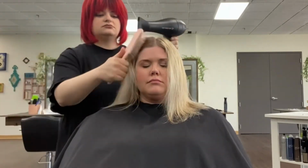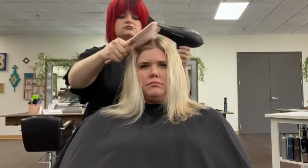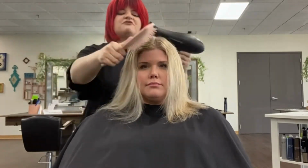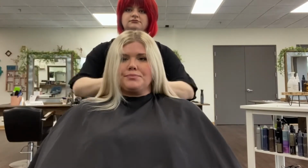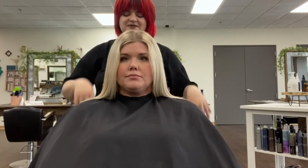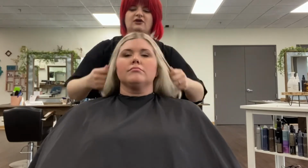For the rest of your smoothing blow dry, you can use a paddle brush of your choice. We're using this beautiful rose gold Framar today. And before we flat iron, we think it's good to add a little hydration, so we're using Lakme's Bio Argan Oil and distributing that from tips all the way up through the mid shaft, avoiding her roots so she doesn't get too greasy. And then we'll start flat ironing.